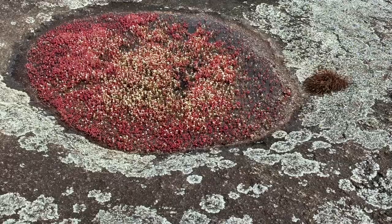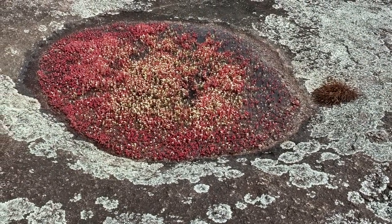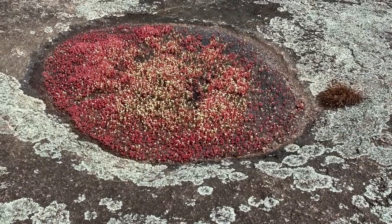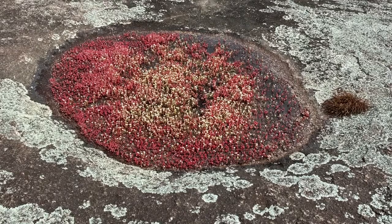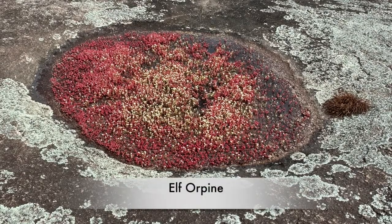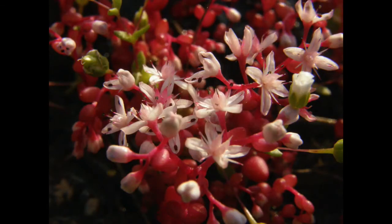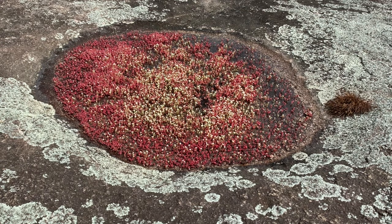So when you look across the surface of the rock, you see some of the smaller pools where the soil has not yet developed into anything substantial, and they're filled with bright red colors. And this is mostly elf orpine. It's a little plant there, and it's a succulent. It has big old juicy leaves that store water when these pools dry out. And then it's accompanied in this case by the one-flowered sandwort, which is the flower. The elf orpine has yet to bloom, but it'll be bursting out here in just a few.